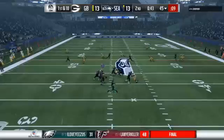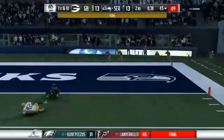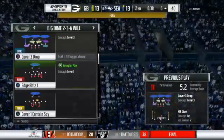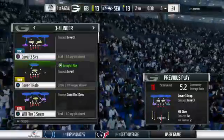On first down, Wilson. He's going to air it out for Dorsett, and that's going to wind up incomplete. However, we do have a flag down. Let's check in with our referee. So they saw the contact before the ball arrived. Penalty flag for pass interference.